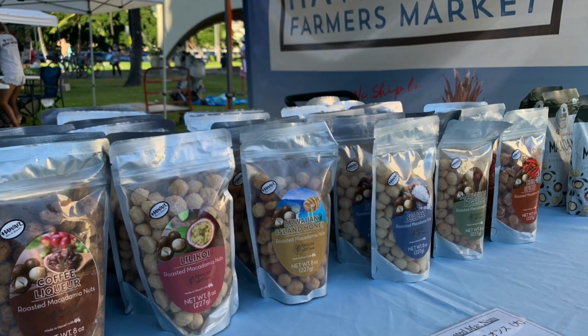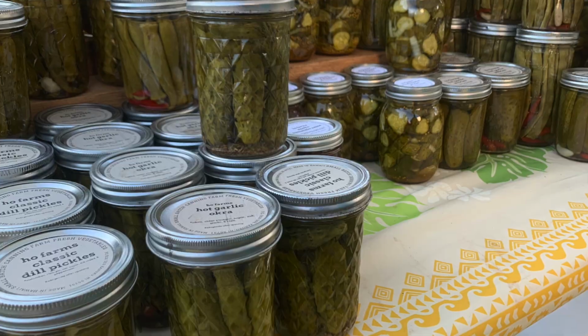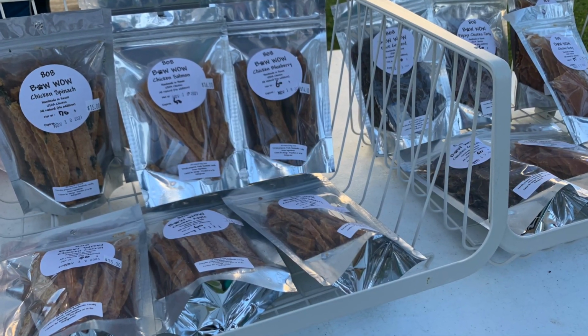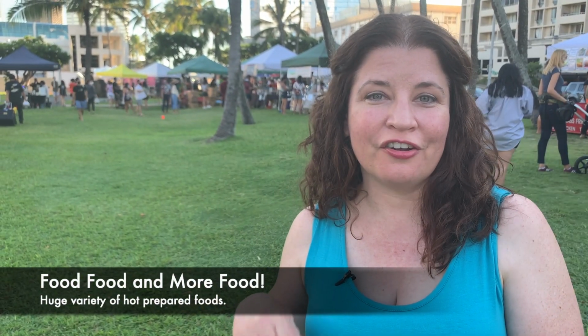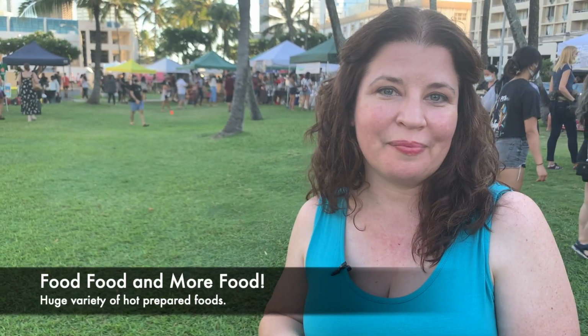And look at all of these macadamia nuts. The vendor himself cans these pickles. You can find dressings and hot sauces. And yep, even something for the dogs. Whether you're a local or you want to eat like a local, this is the place to come and pick up dinner. There is every hot meal and cold item to whet your appetite.